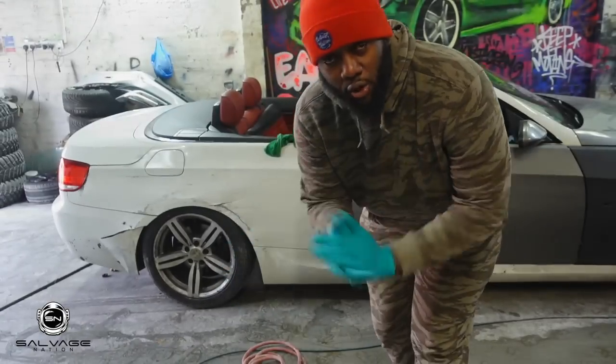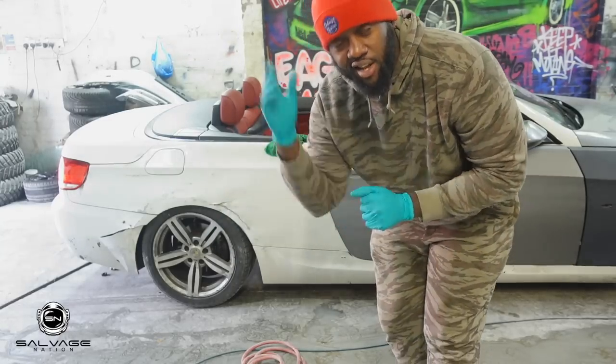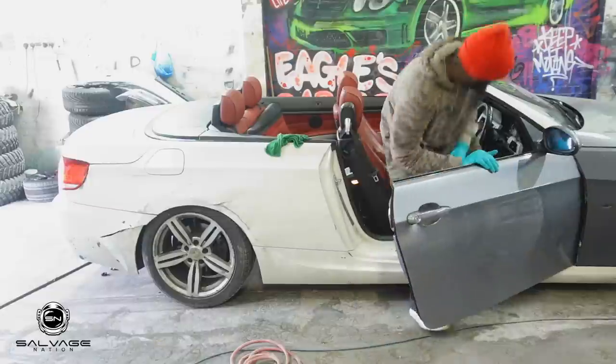So now you're up to speed with all of that. Let's get the roof up so we can check those body lines and continue with the bodywork on the rear panel.